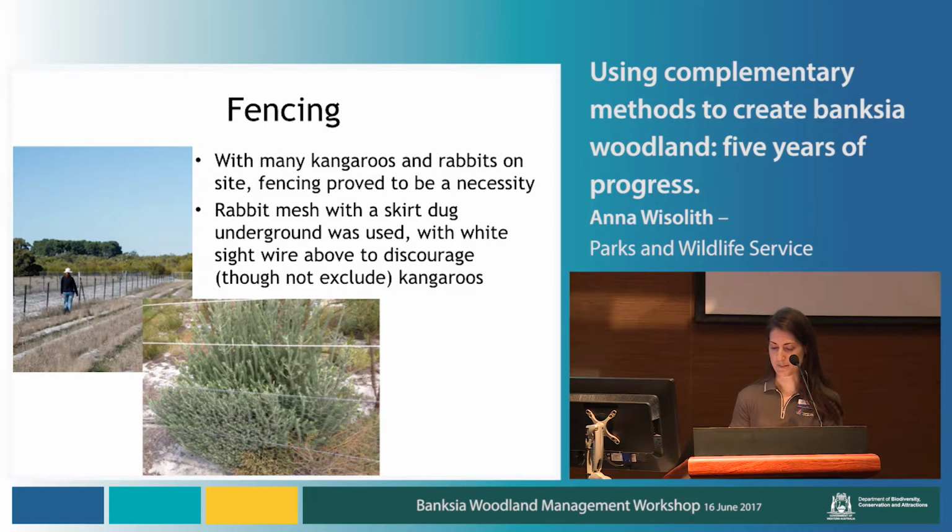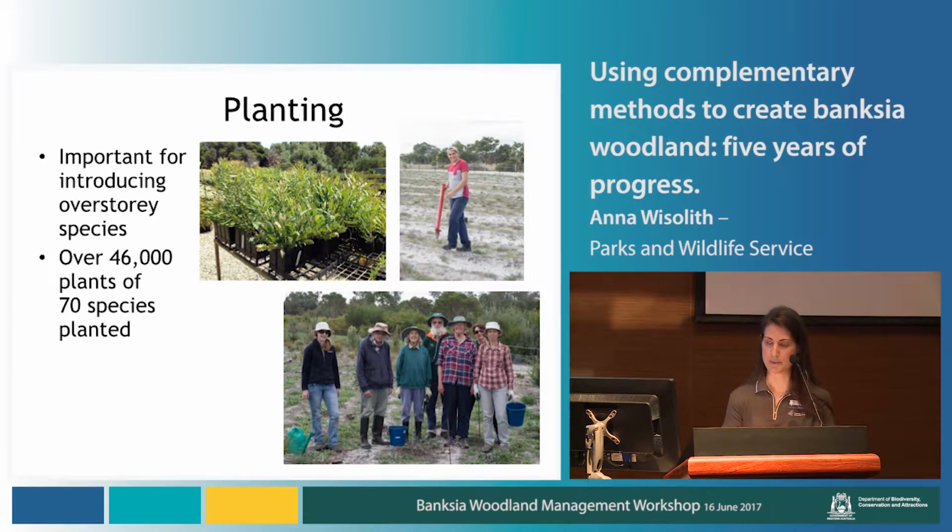The next step was planting, which has been important to supplement the topsoil germinants and to introduce the overstory species, which only recruited from the topsoil in very low numbers. We completed 4 years of planting at our restoration sites from 2012 to 2015. Using our own staff, external contractors and volunteers, we planted over 46,000 plants from 70 different species.